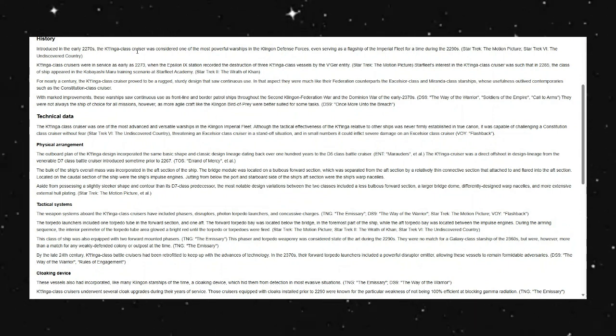The bulk of the ship's overall mass was incorporated in the aft section of the ship. The bridge module was located in the bulbous forward section, which was separated from the aft section by a relatively thin connective section that attached to and flared into the aft section located in the caudal, I'm going to pronounce this wrong, I think caudal section of the ship, where the ship's impulse engines jutted from below the port and starboard side of the section. And the warp engine nacelles also jutted below the port and starboard side of the ship's section.